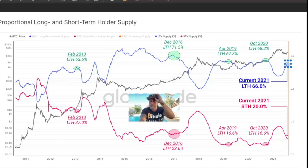If we are able to stay at the 66 level for some months, or maybe even push it up to a 68 level or whatever, 70, we will see this huge bull run again. That is what this chart is telling me.